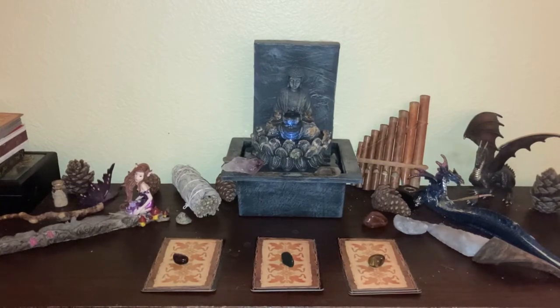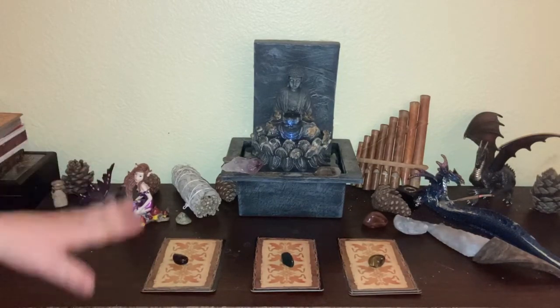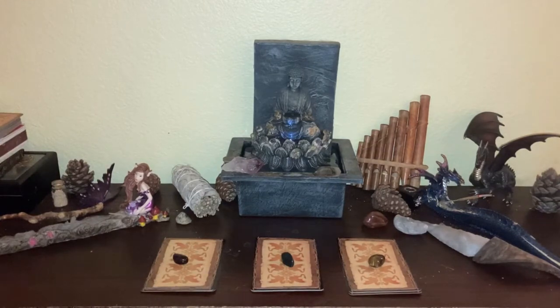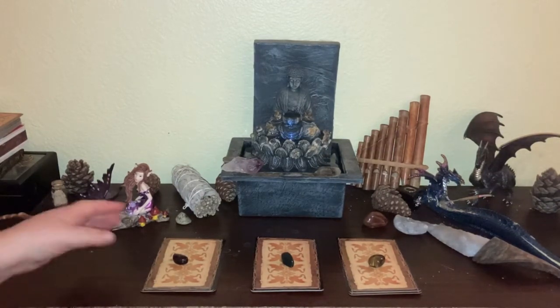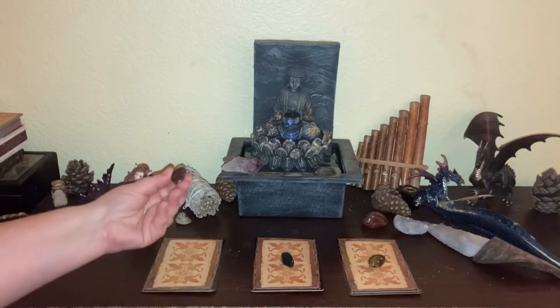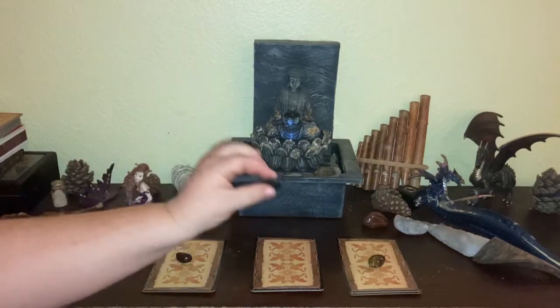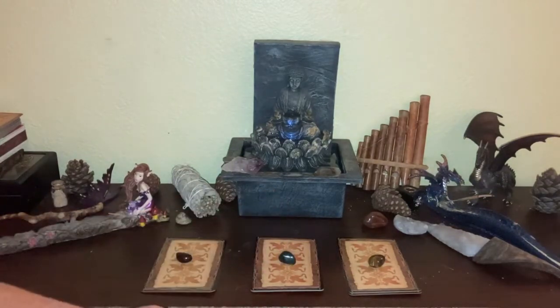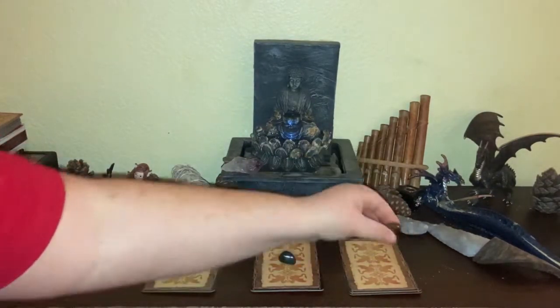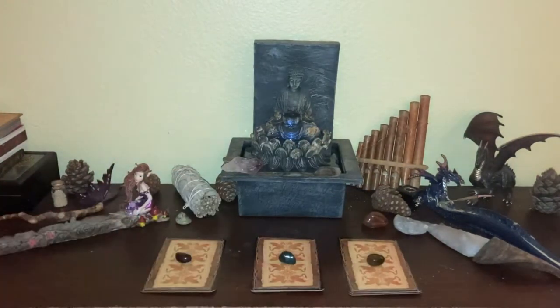But let's get started. As you can see, I've got 3 piles here, and what I want you to do is just focus on the pile, feel which one draws your attention to it. We have 3 different stones on it here today. This is like a bloodstone, and we have something that's kind of jade. I'm not exactly sure the name of that stone, but it is a jade color. It's very green. And we have tiger's eye over here on the 3rd pile. So I'm going to call this pile 1, pile 2, and pile 3. And we will go from there.